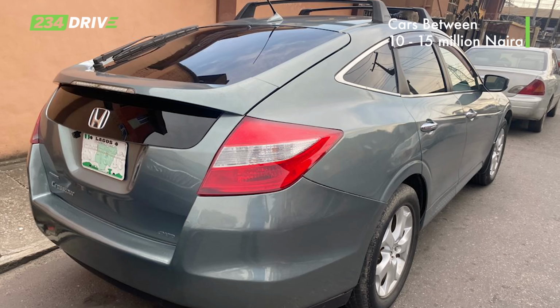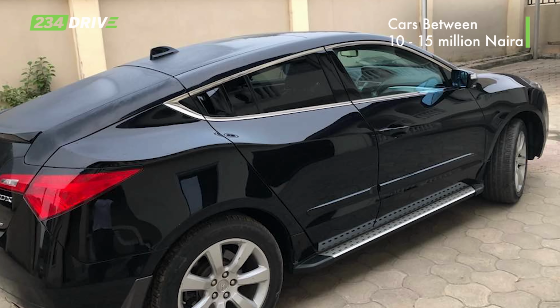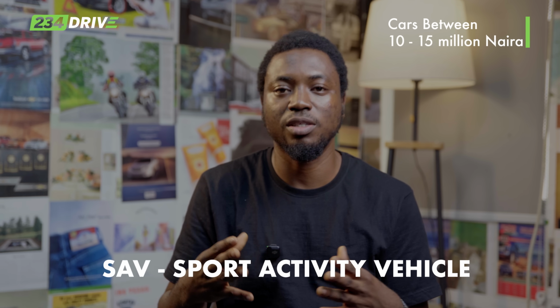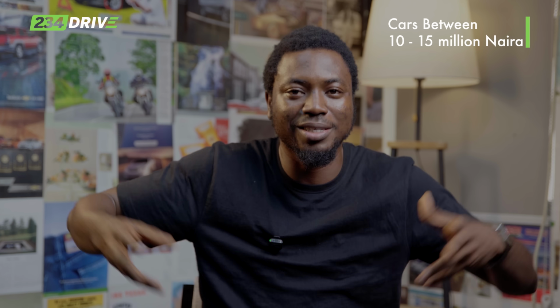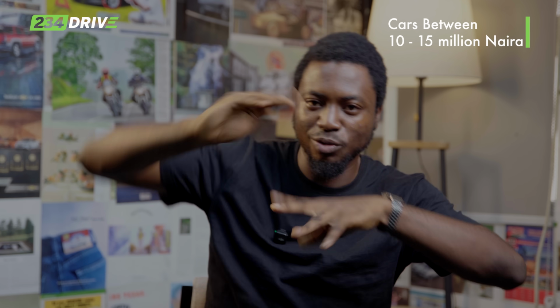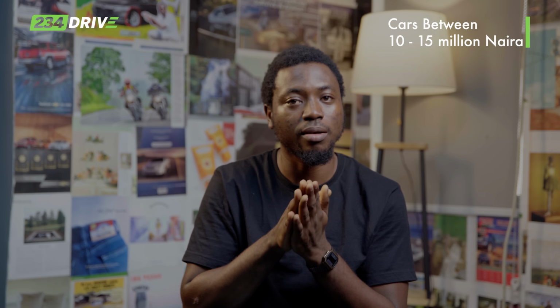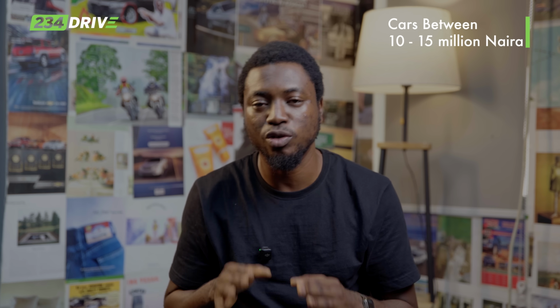That's why it has this design, this shape that came out back in 2010 from BMW X6, Acura ZDX. They all had this SUV design. SUV means sports utility vehicle. It's not an SUV. It is more of a sporty SUV. So it's sporty SUV look, hatchback, everything looking curvy. And this car is actually a very good buy below 15 million naira. With 13-14 million naira, you can buy a Tokunbo Crosstour.